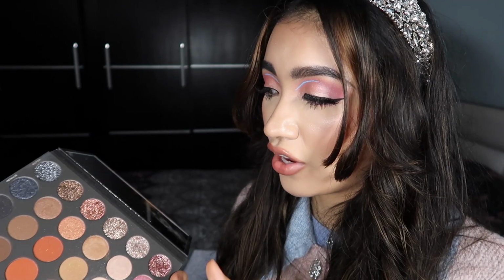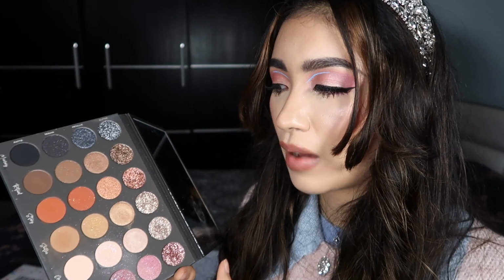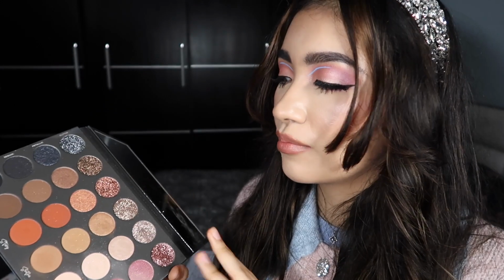And yeah, I hope she comes out with more of these kind of palettes, but in just different colors. I think it will be really nice if I get to see blues and pastels, pastel pink and green and pistachio and yellow, and just more of a colorful look, but in these textures. I think they're super pretty. They just blend really, really well. They are really good quality, really nice pigmentations. I have no problems with creasing, and that's saying a lot. So yeah, I really like this palette.